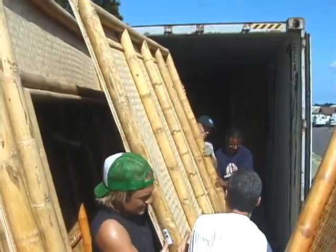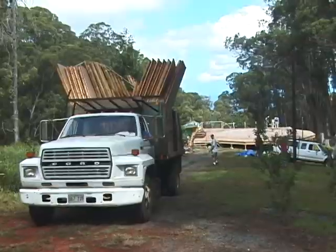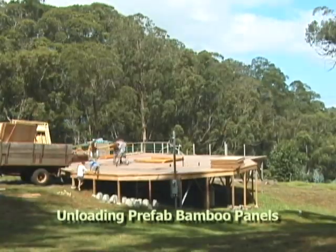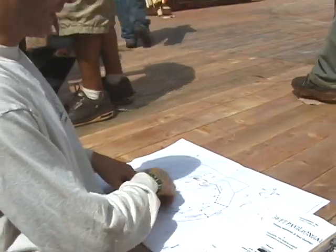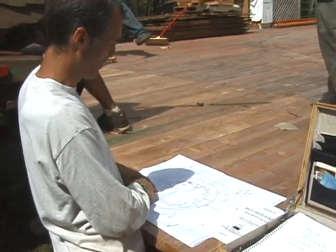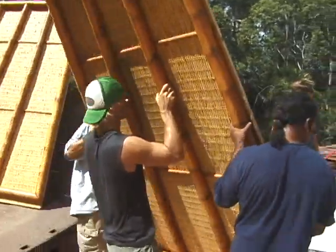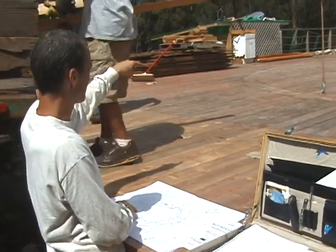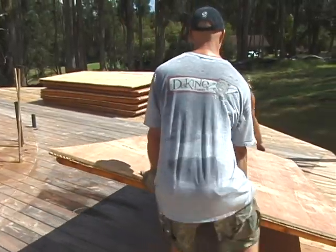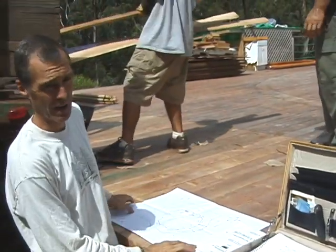Unload this container and start to bring all the panels up to our building site. It's a 12-sided building. We just have them all labeled A through L. And our A is for the French doors at the entrance, and it just goes all the way around, so that way we can try and stack the panels.